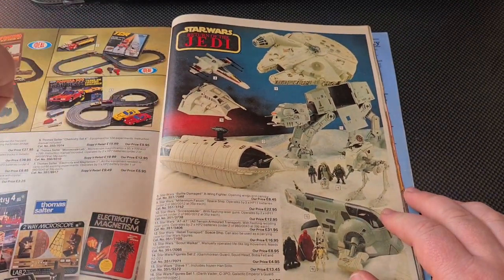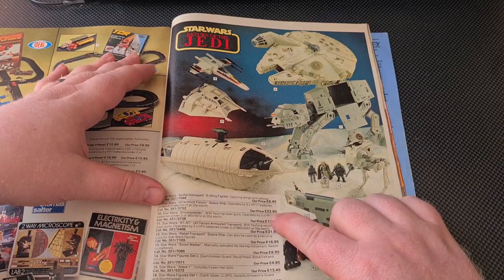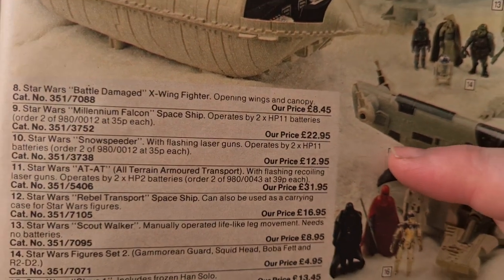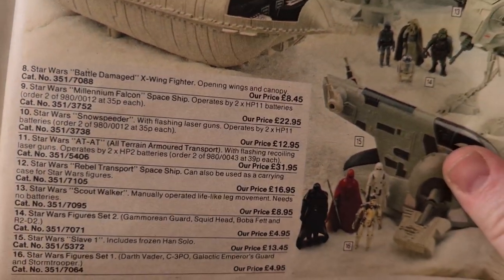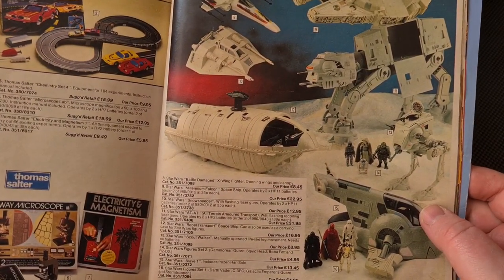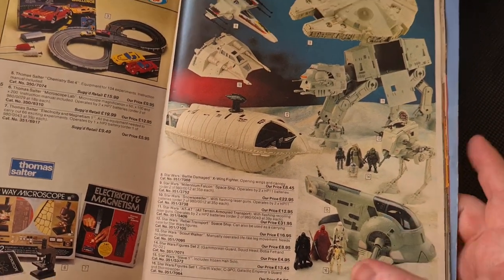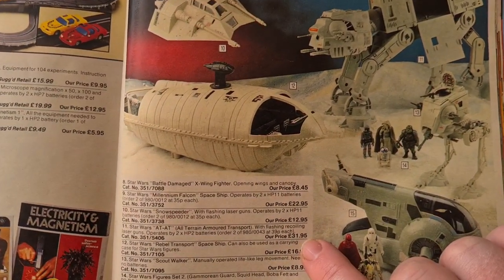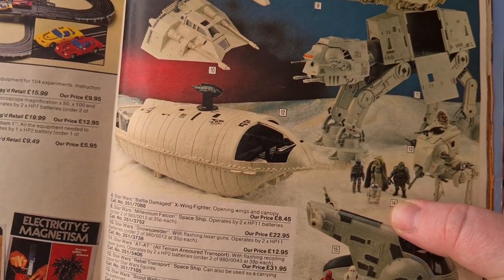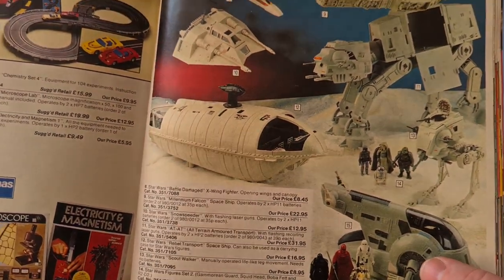Star Wars. Shall we have a look at the price? In 1983, the Millennium Falcon, number 9, would have set you back $22.95. Wow. The X-Wing, £8.45. Snow Speeder, £12.95. The Attack Walker, well, that's actually quite expensive, at a whole $39.95. But look at this. This set of four figures, which includes Boba Fett and R2-D2. That's number 14.